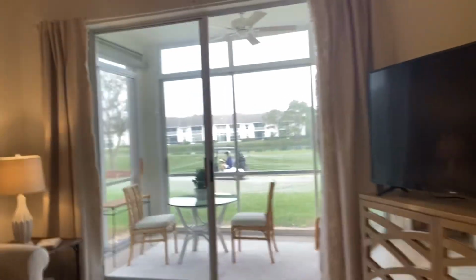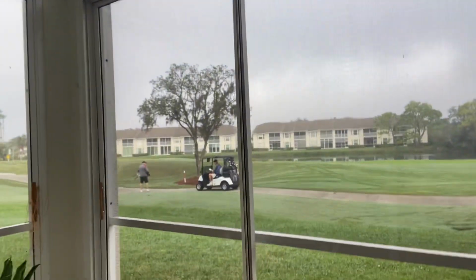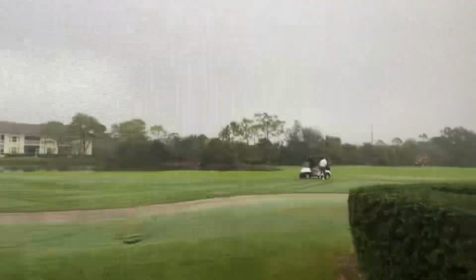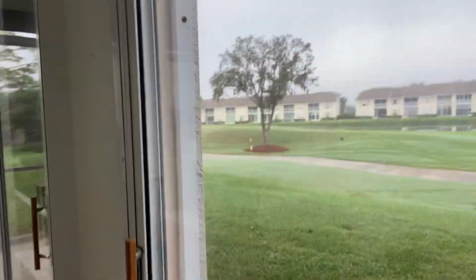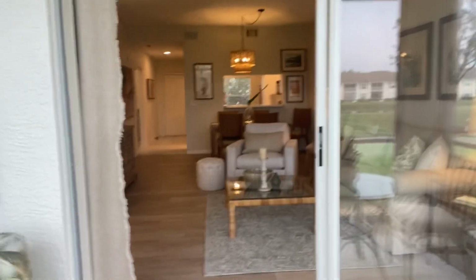This is actually good that as you'd sit here, people are playing by. And I think it's a fun view. People might really like it. People might be like, oh, I don't have enough privacy. So I'll let you determine that on your own. But here's the view itself all the way around and then back inside.